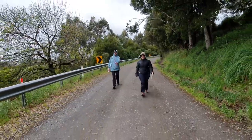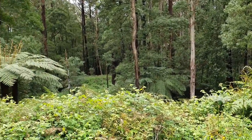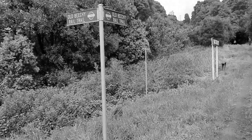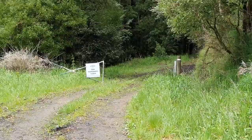That's looking up Old Beechforest Road going towards Beechforest, and you can actually see down in this valley there is the original track, and I believe the alignment. So that's probably where we would have gone if we went down that massive cliff of doom. Too late now, but we're about to meet up with the line again.